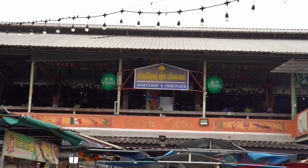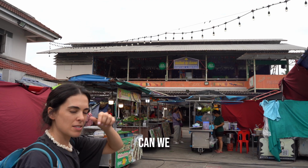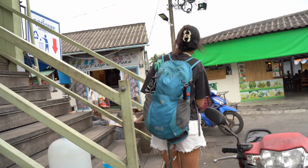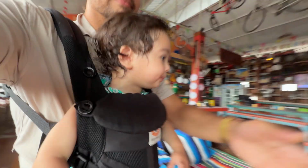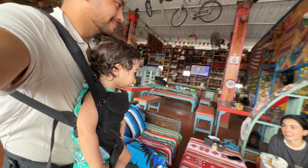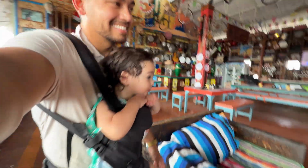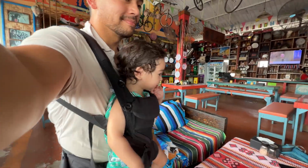We just needed to find a place to eat where Arlo could run around. Yasmin's keen eyes spotted the sports bar up above, so we made a beeline to suss if it would work. And guess what? We had it completely to ourselves. But they didn't have a baby seat, so we just fed him some banana bread in the carrier instead.